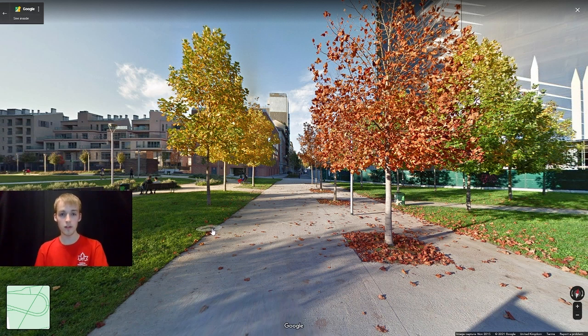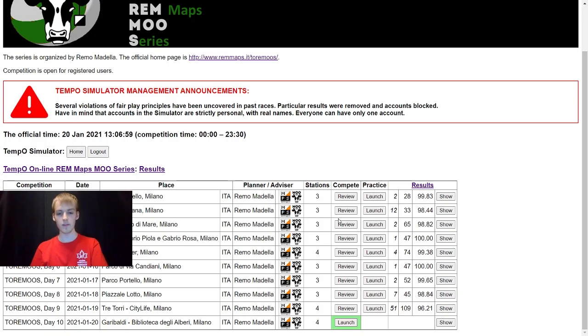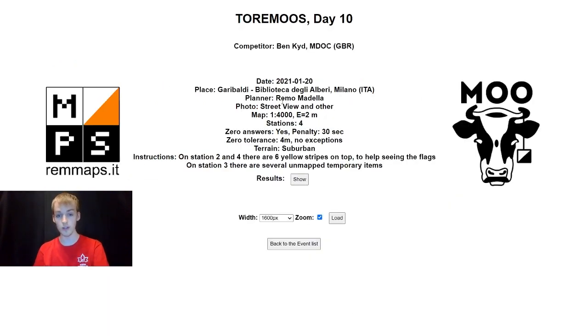So yeah, those are my 3 quickfire locations that could potentially be stations today, and now let's go have a look at the actual event. So yeah, let's go into day 10, where today we have, again, a 1 to 4,000 map with 4 stations and a 4 meter zero tolerance.